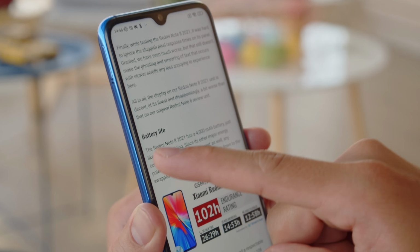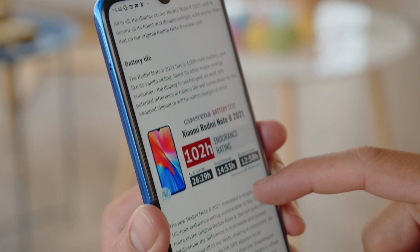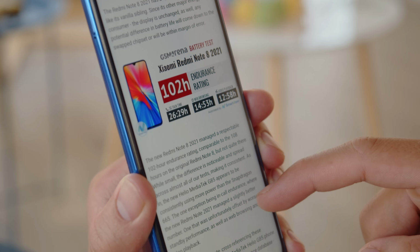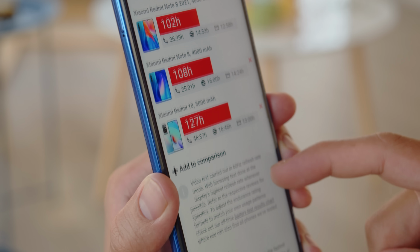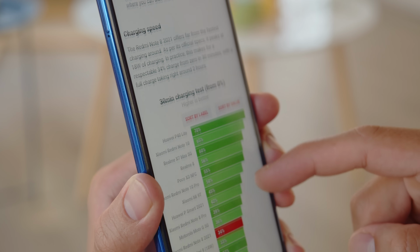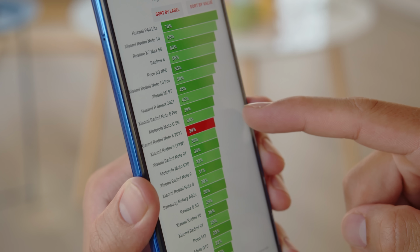The Redmi Note 8 2021 has a 4000 mAh battery capacity, just like the original, and battery life is similar here. The new model scored a respectable endurance rating of 102 hours in our battery life tests. And finally, the Redmi Note 8 2021 supports up to 18-watt charging, but comes with a 22.5-watt charger in the box. With it, we were able to charge from 0 to 34% in half an hour.